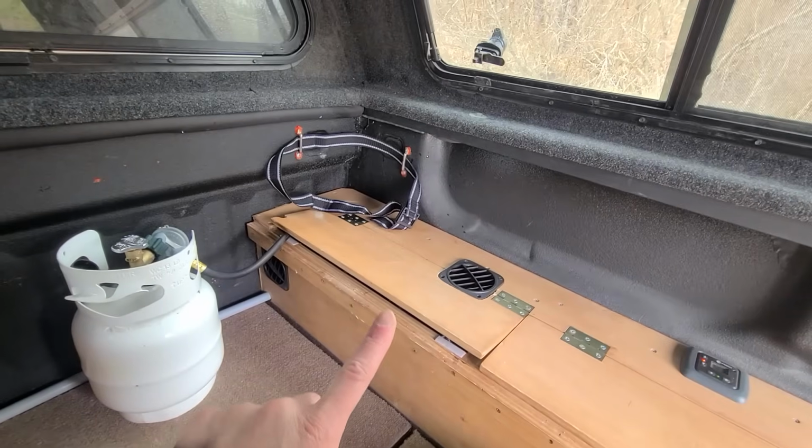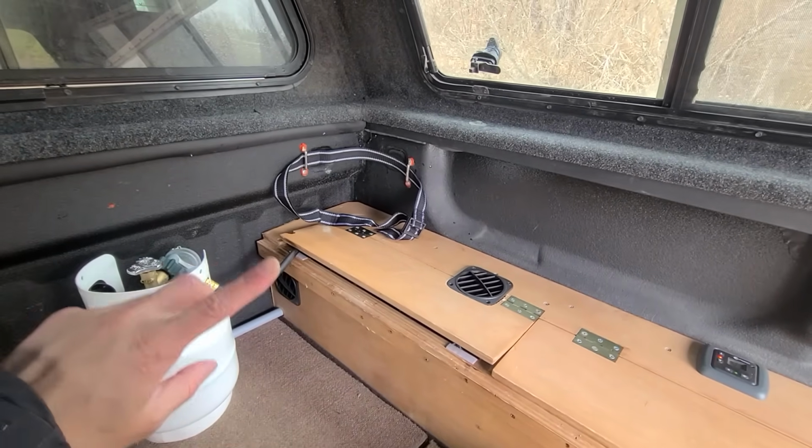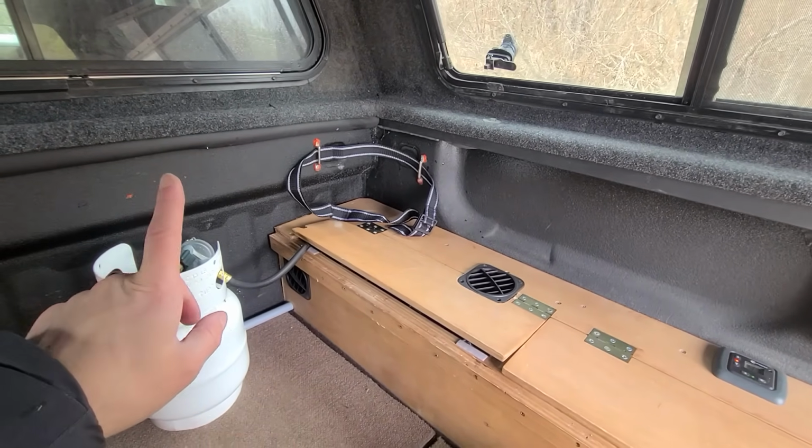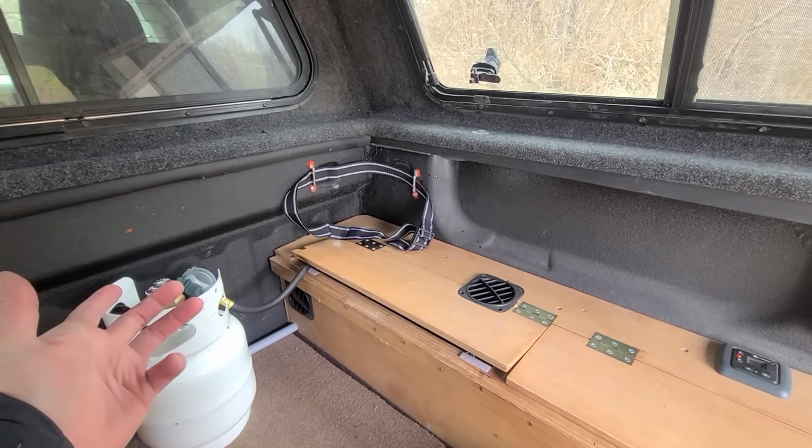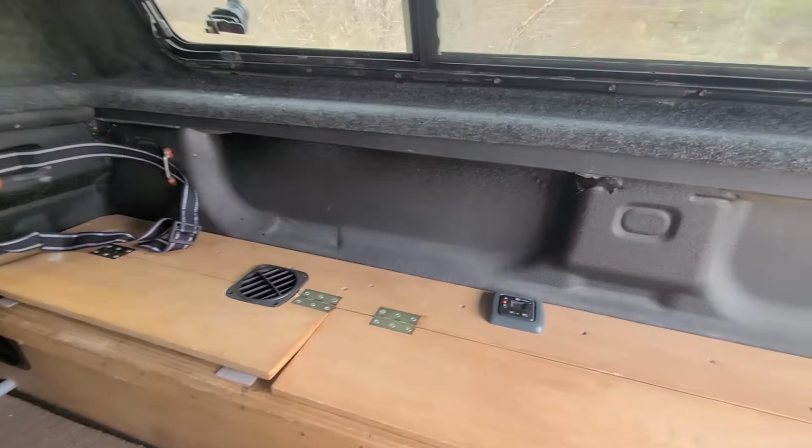Without this heater, this is just like camping anywhere else. It's sealed up pretty well from dust, and it's really sealed well from moisture, but it's drafty. It's a truck bed. This is just standard truck bed steel.